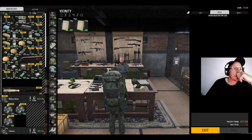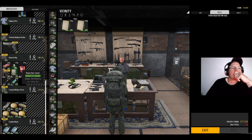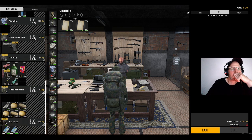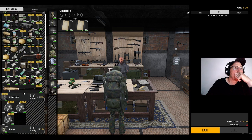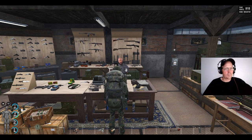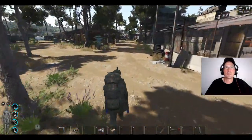Do I have any more? I thought I had some more 9mm. I bet it's in the airplane. Okay. We're gonna unequip things that don't have any storage space in them. Oh, didn't I have... Oh, I did have another... It's in the airplane. Okay. Thanks, man. I'm going to leave this door open for you. We got an open door policy here.